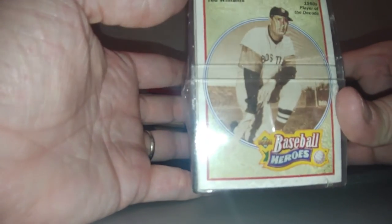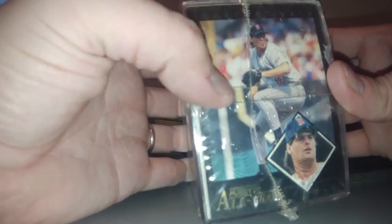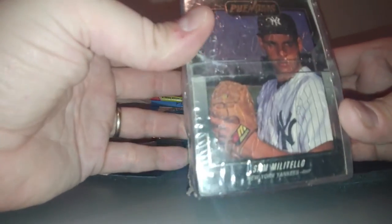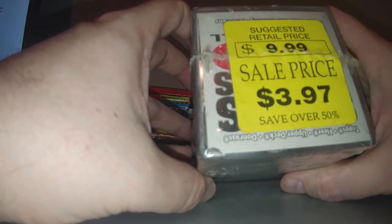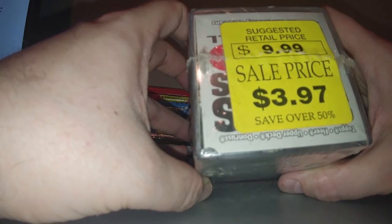There's probably nothing in here. There's a Ted Williams, 92 Upper Deck, 92 Fleer All Star Scott Erickson. 92 Donruss, the rookies, Phenom, Sam Militello, and Eric Anthony. I believe that's an Eric Anthony rookie card. And at the time of this, this was $9.99 suggested retail. Sale price, $3.97.